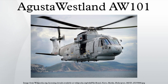VIP and other usage. AgustaWestland developed a specialized luxury variant, the AW101 VVIP, aimed at business and VIP customers. As of April 2009, 15% of all AW101s sold were for VIP purposes. Customers operating the VIP variant include Saudi Arabia, Algeria, Nigeria and Turkmenistan.